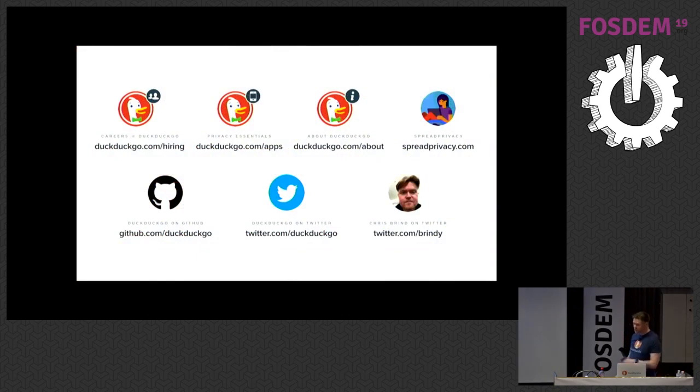So I'm just going to wrap it up. I'm running a bit fast, sorry about that. Like I said, DuckDuckGo have been providing private search for over 10 years, and with the Privacy Essentials product, people can take control of their online privacy from any device. And of course, all of that stuff is powered by free open source software.